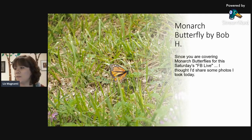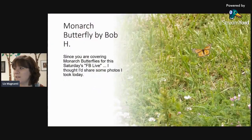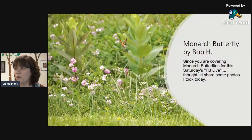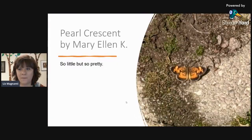So this is a really neat photo sent in by Bob. He's got lots of monarch butterflies, and here's a great photo showing the monarch right by that big common milkweed that they love to lay their eggs on. So if you've got this plant in your garden, this is a winner to attract the monarch butterfly.